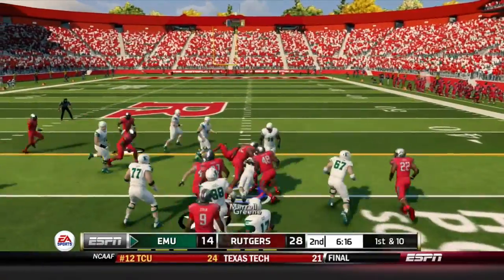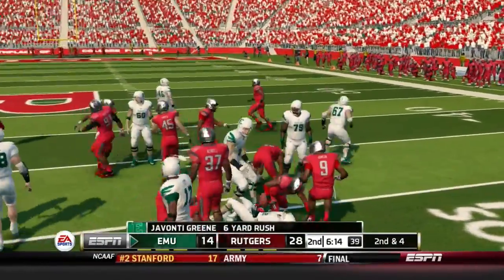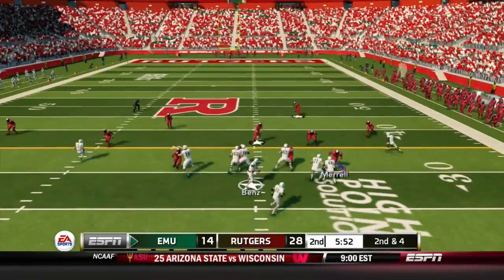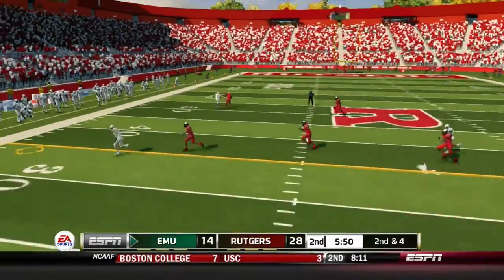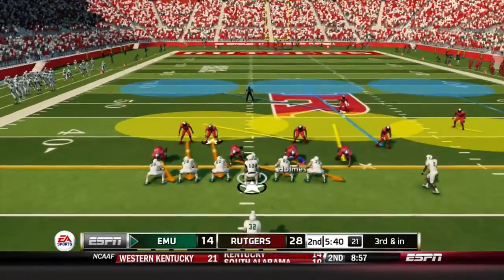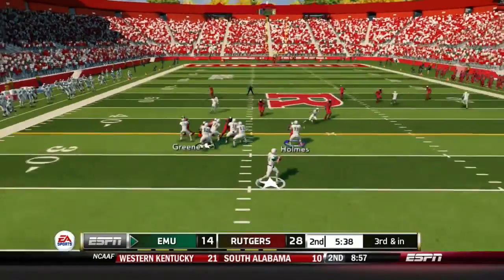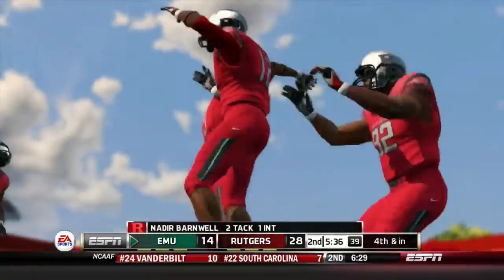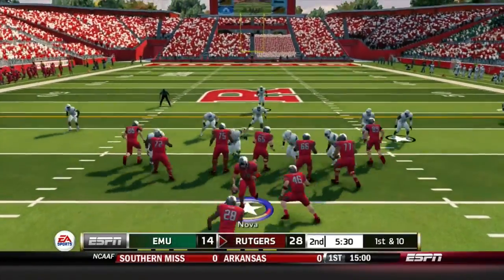It's a handoff to Green on first down, and he is tough to bring down, fighting for those 6 yards. 2nd and 4. Benz looking to throw, floats it left to Creel, and he's inches short from the first down. And on third down, Tyler Benz rolling out after the play action, but he throws it at his receiver's feet, and we will take over.